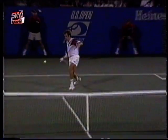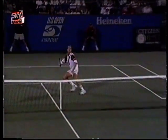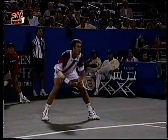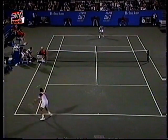Well, just like he did in the penultimate game, Todd Martin comes back from 15-40 to break point. Good thinking from Henman. Knows Martin's elbow is bad, hooks up a lob, but it just wasn't good enough. Break point for serve.